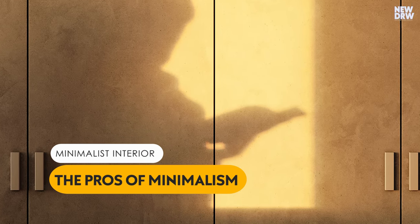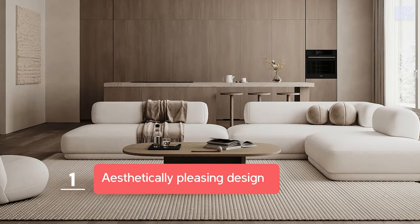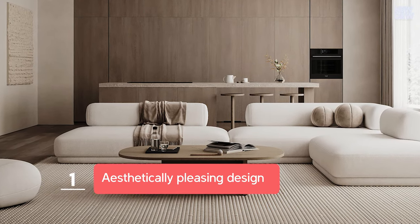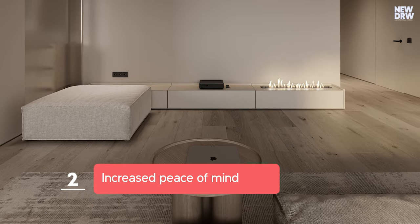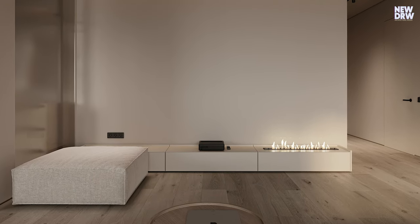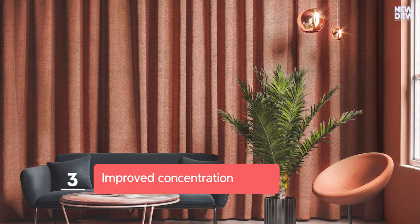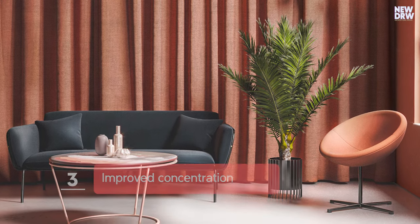The pros of minimalist design. Aesthetically pleasing design: minimalist interiors are known for their sleek and modern appearance. Increased peace of mind: a tidy and uncluttered space can lead to greater peace and calm. Improved concentration: decluttering can improve concentration and productivity.